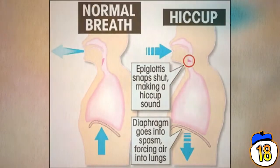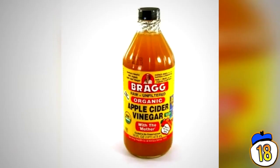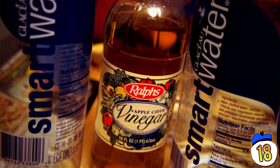Number 18. It's the age-old question of how to get rid of hiccups. Most claim scaring the person works, or holding your breath, but doctors will tell you actually, if you drink from a bottle of vinegar, that tends to work quite well. However you choose to ingest it is up to you. Some prefer apple cider vinegar or a shot of malt vinegar, or even just swig from the bottle of pure vinegar. Your hiccups will always disappear.